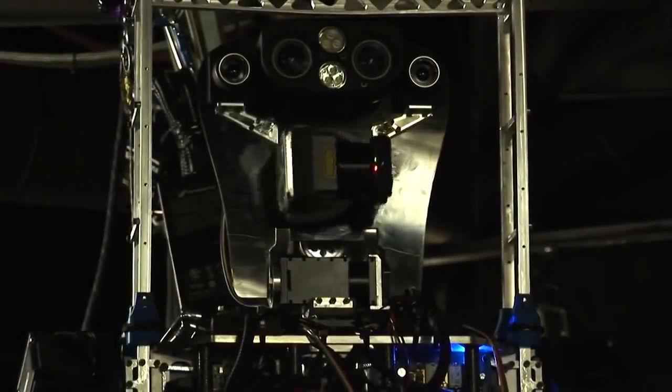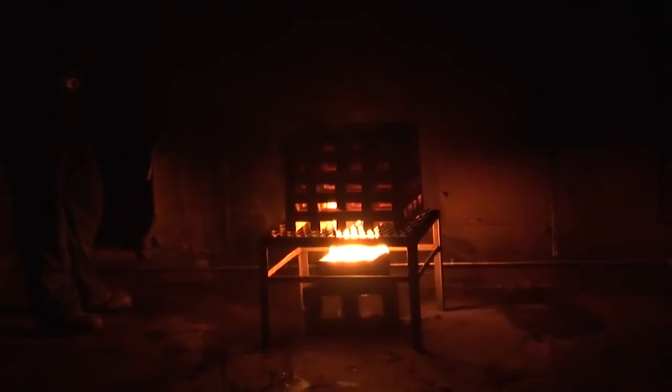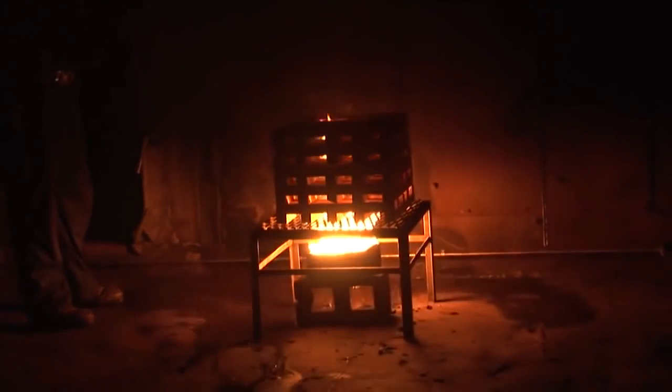So we have visible cameras on board the robot. We have something called a LiDAR, which is a rotating laser that gives the location of the points in the field of the view of the robot. And then lastly, we have stereoscopic thermal imaging cameras that the robot uses to detect and locate the position of a fire so that it can suppress it.